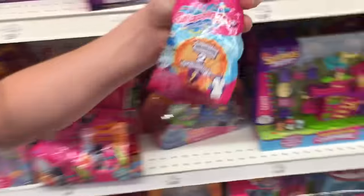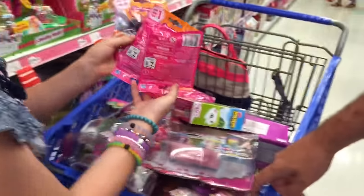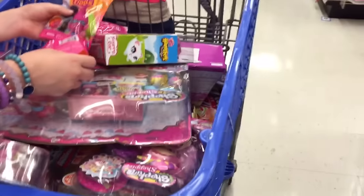Oh, here's a Splash. Another Splash. I've got one of these. I think I got some of these though. Wait, no. The buggy is getting full. The buggy is getting full. I got one more of these.